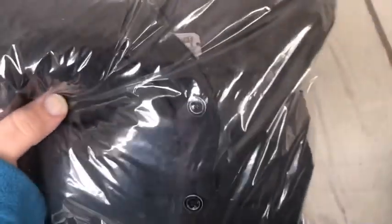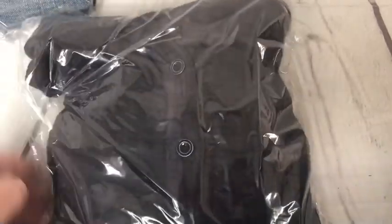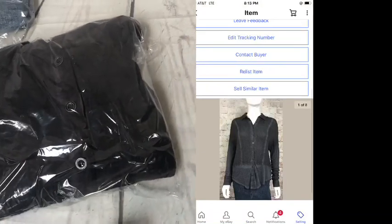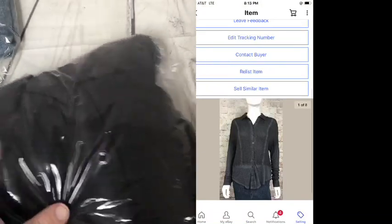This is a We the Free, which is a Free People brand blouse, and I'll try to put a picture of it up because you can't really tell much about it. It sold for $15.50 plus shipping.